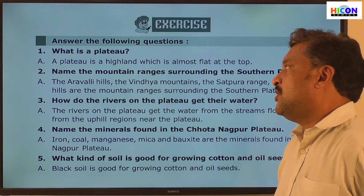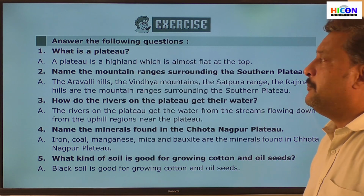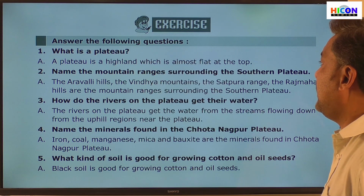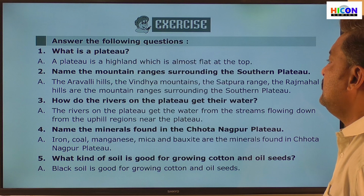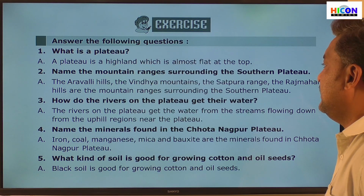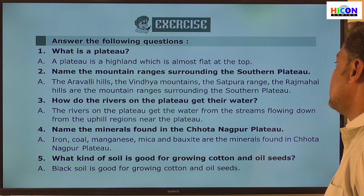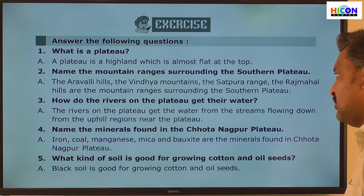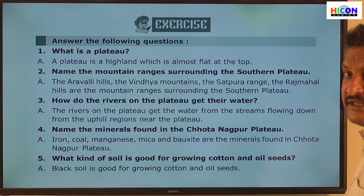Now, what's a plateau? A plateau is a highland which is almost flat at the top. Name the mountain ranges surrounding the southern plateau. The Aravalli Hills, the Vindhya Mountains, the Satpura Range, the Rajmahal Hills are the mountain ranges surrounding the southern plateau.